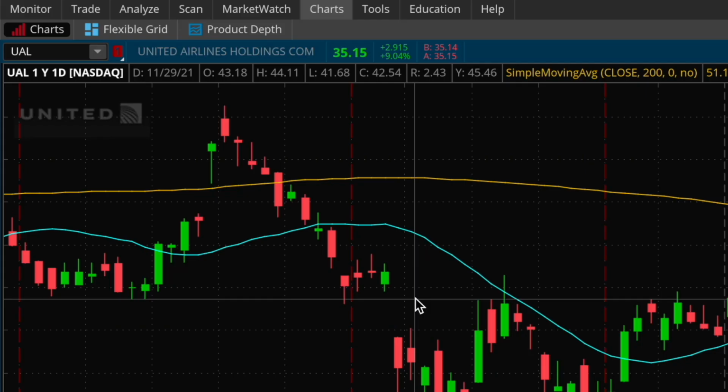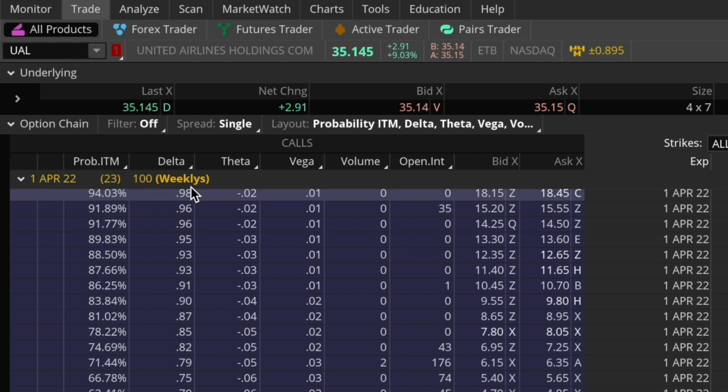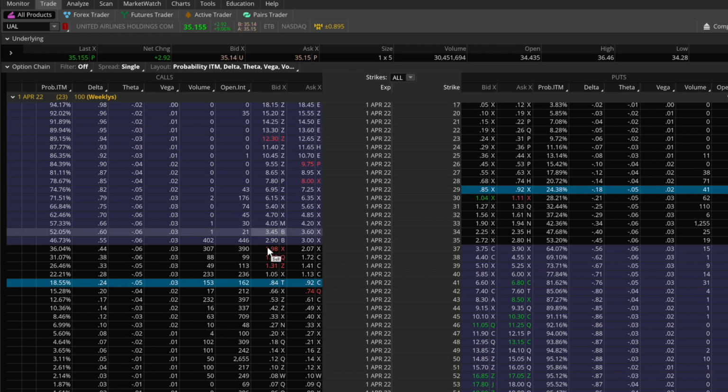So with that said, we'll come over to the trade tab. And for this trade, I'm still going to be in the April 1st weekly expiration cycle, 23 days left to go. And as you can see here, I've already gone ahead and picked out my strikes. In particular, I'm going to sell the 29 strike put option just a bit below that major support level. And then for the call side, I'm going to sell the 41 strike just above that major resistance level.